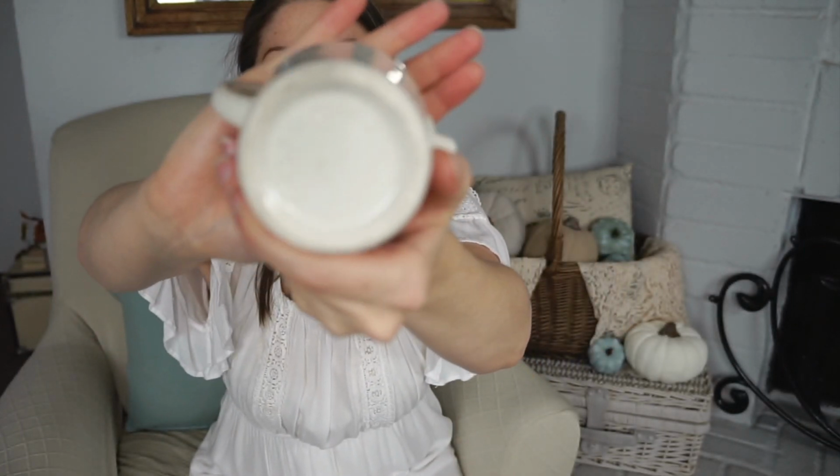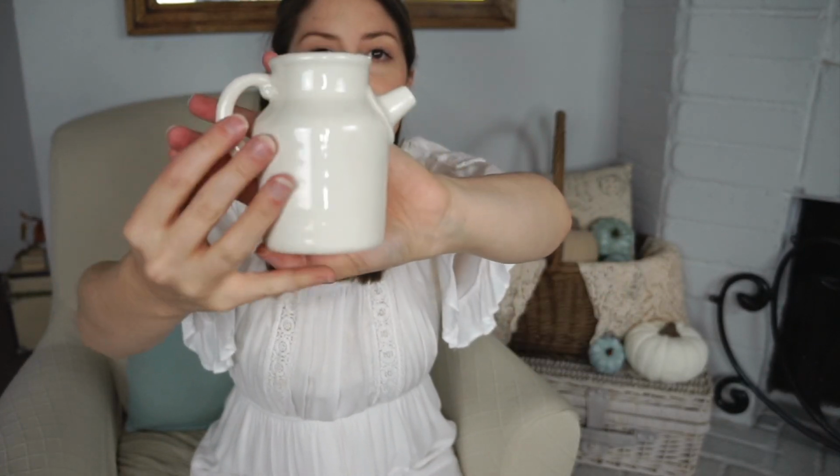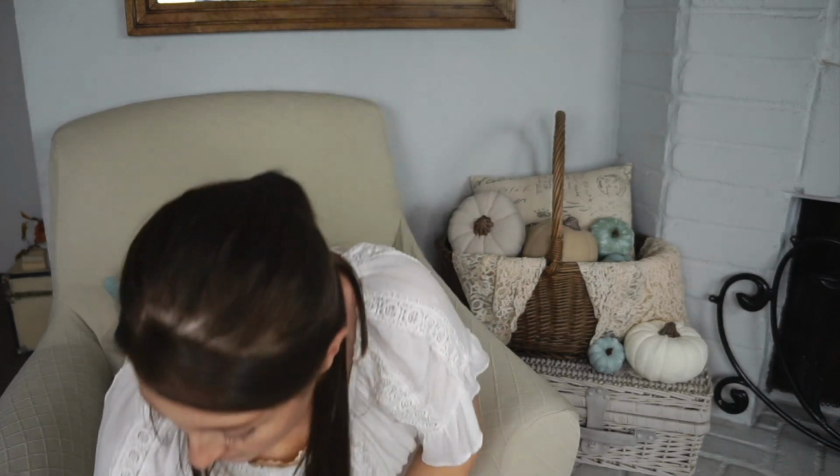And then I found this cute little piece here. I have no idea what this is. Maybe like a personal creamer, but it is by California Pottery, you can see on the bottom. But I just thought it was really cute for the kitchen. Kind of looks like a little ironstone piece, and I paid $1 for it at a flea market.